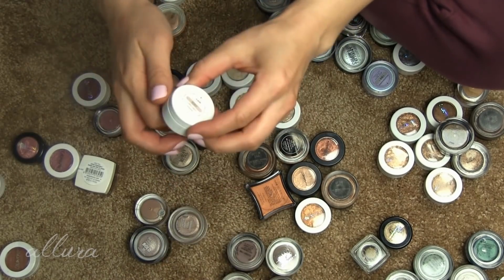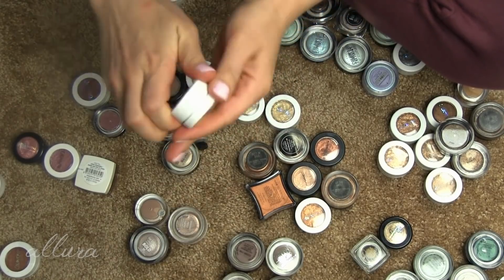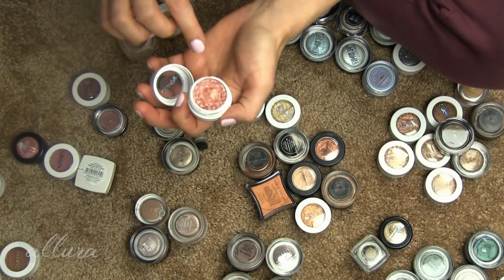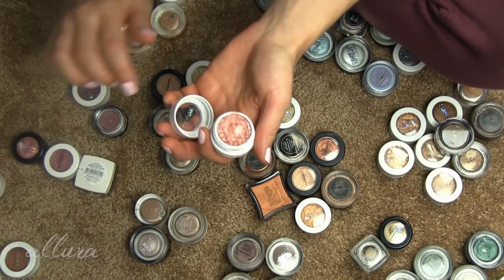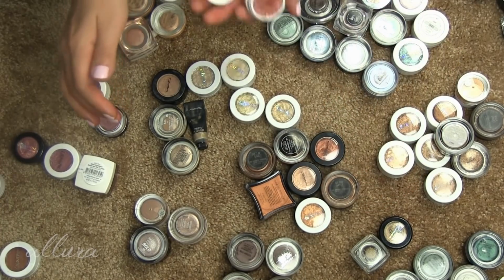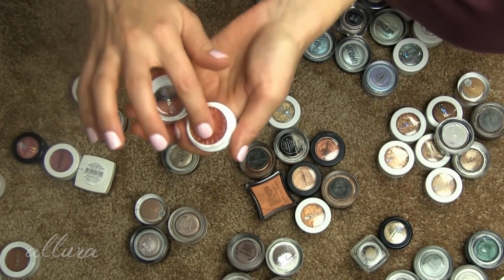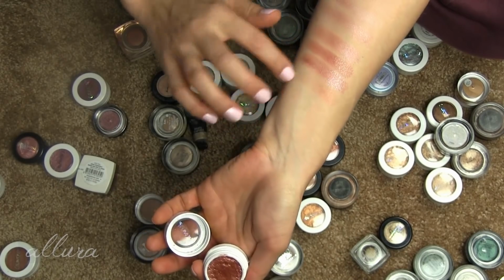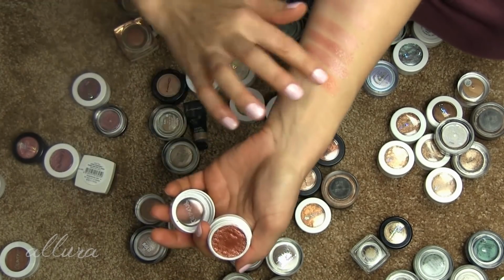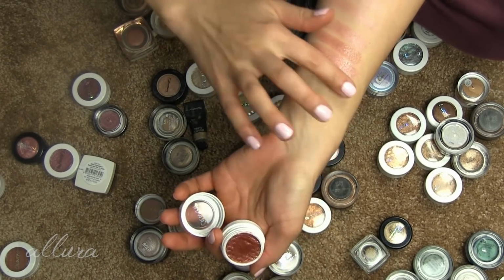Another ColourPop shade in Sequin. Now this one is actually a little more rusty brown now that I'm opening it up and looking at it, so I'm going to recategorize this one. Actually, no, now I realize I put it in this section for a reason, because it doesn't really fit anywhere else. It's also pretty dried out.